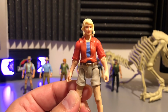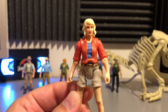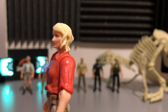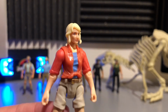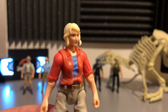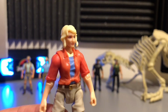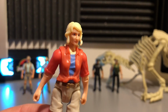All right, here she is, Dr. Ellie Sattler, out of the package. This is a fantastic figure. I am in love with this figure. I think the detail is fantastic. I love the hair. It really resembles Laura Dern here. I think this is wonderful. I think they've done a great job with all of the figures, to be honest, getting the likeness down. Dr. Grant looks fantastic. Muldoon looks pretty close. Claire looks fantastic. Owen, Wheatley looks almost there. Ellie looks great. I just love the hair.